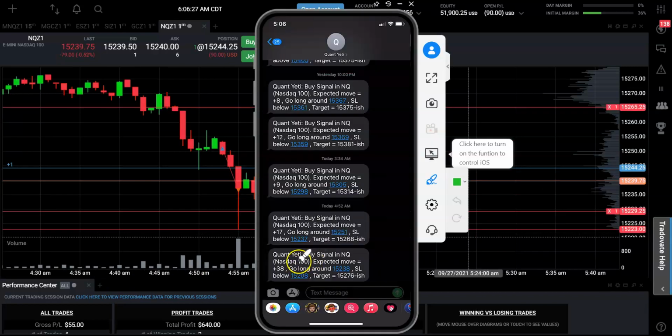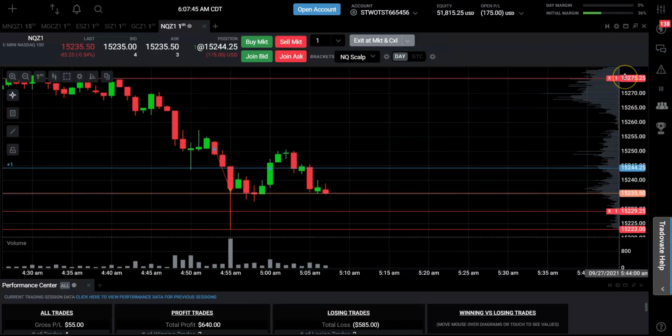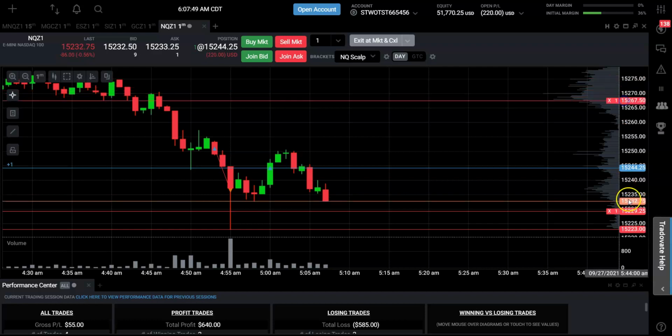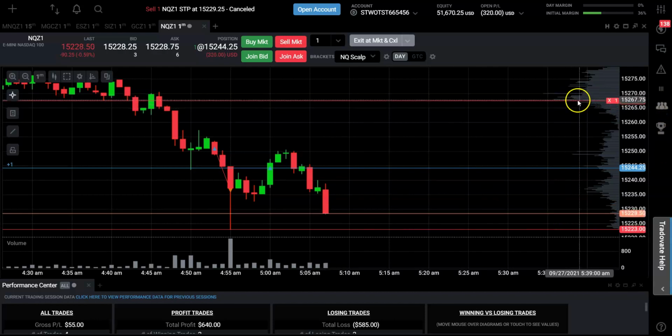And we just got another buy signal, and this time the machine is predicting a move of 38 handles with a target of 15,276. I don't want to be too greedy here with 15,276. I don't believe that is necessary that we go for that big of a move. Let me remove my stop here real quick. I like this area because here we had some volume.